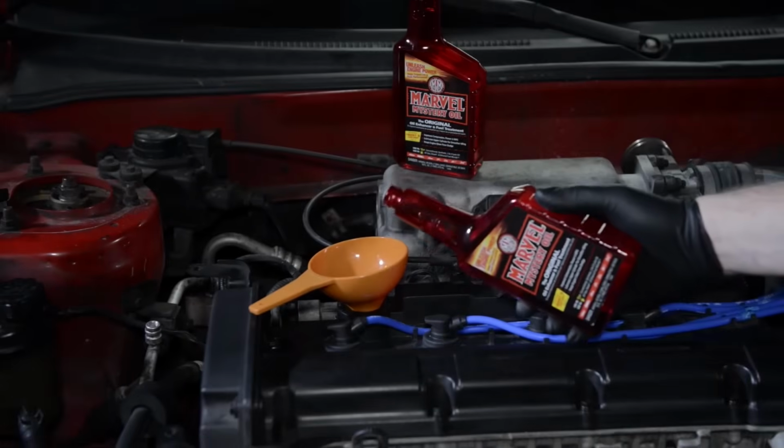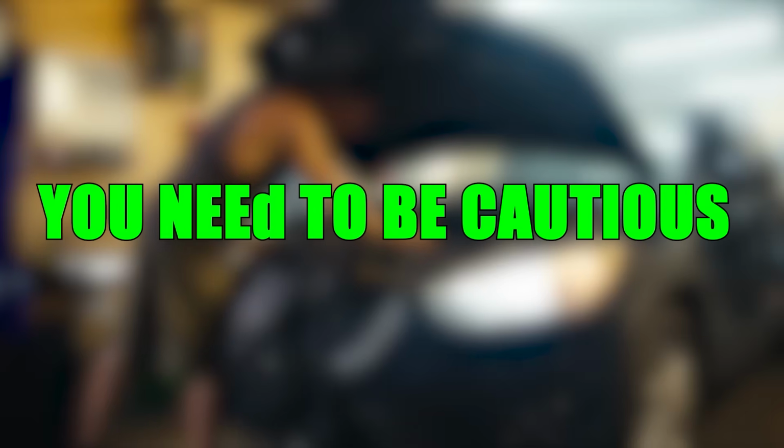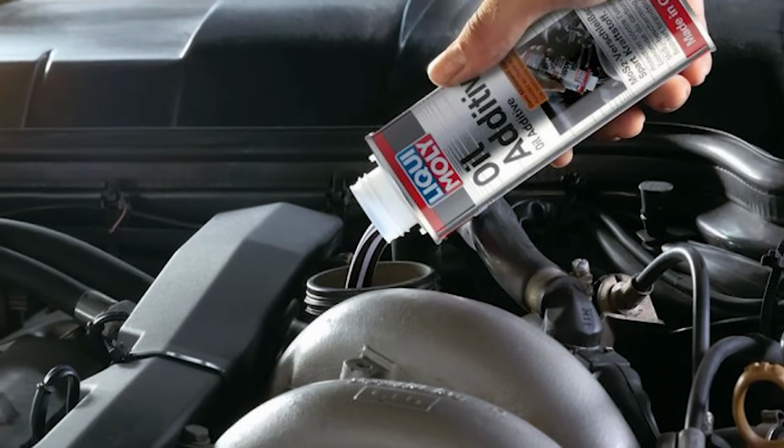Some people even use dedicated engine flush additives, but you need to be cautious with those. The key is not to overdo it.